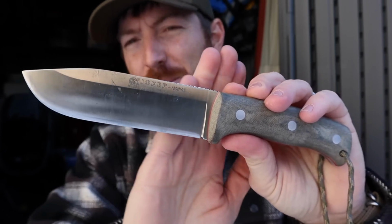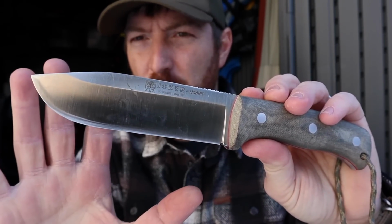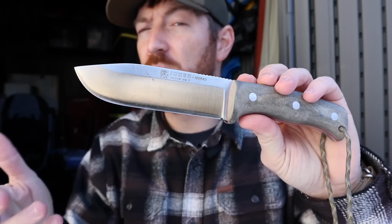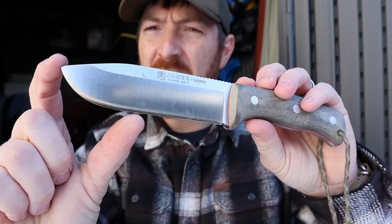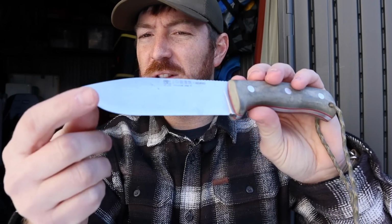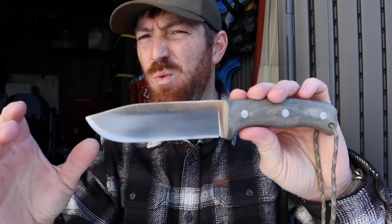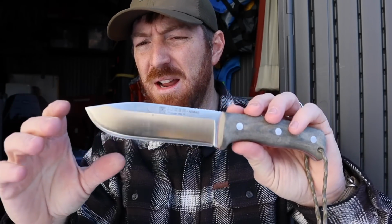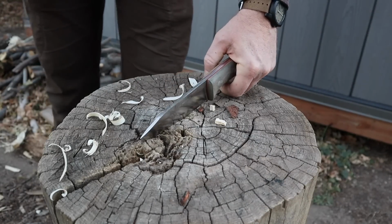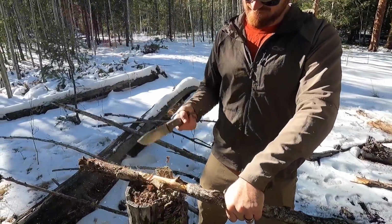Numero uno on our list comes out of Spain, and it's the Joker Nomad. Now, this came out of left field for me, guys. I had reached out and done a video on a Joker knife a few years ago, just picked it up on Amazon. It was a random kind of purchase. After that video, I was just kind of blown away. So Joker reached out and we kind of connected, and they sent me a few blades. They're like, hey, test a couple of these out. And so that was one of the tools that was coming, and I was like, whatever, I don't know. Look, I mean, it kind of looks good.